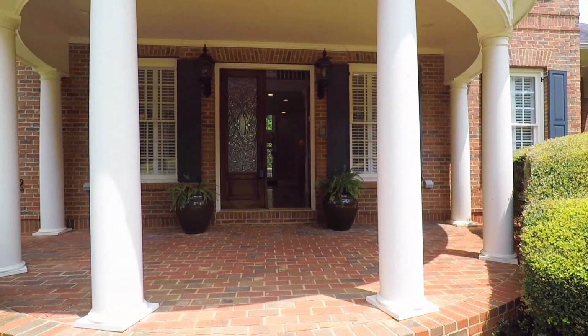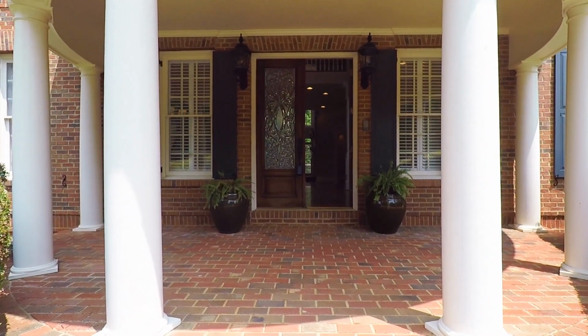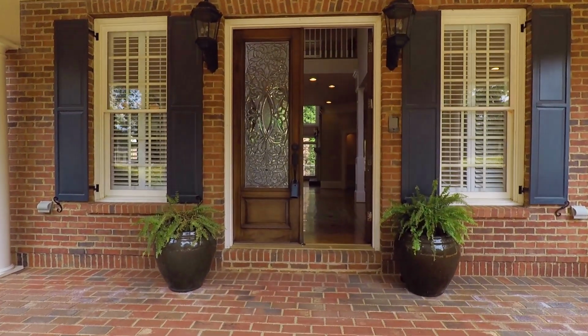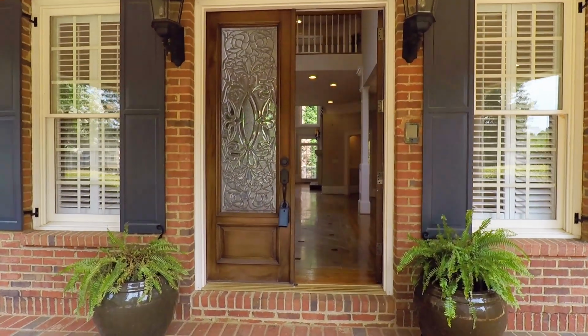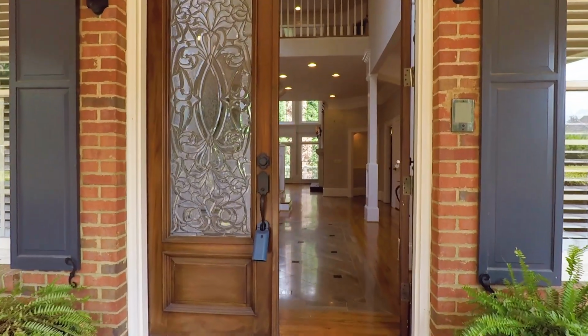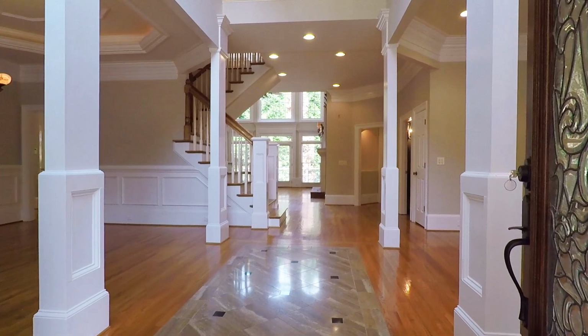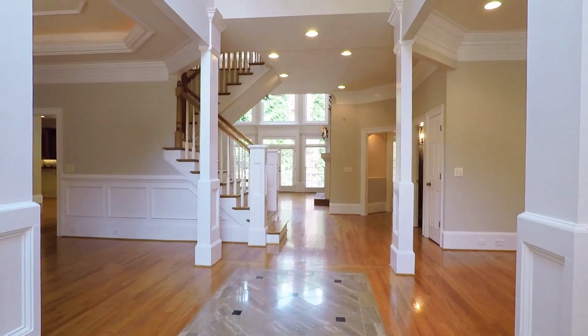So if you're looking for a 6-bedroom home with a finished basement, north of Atlanta, you'll like this home, and if you would like additional information, please send me an email. My contact is below. And now let's go inside and take a look around.